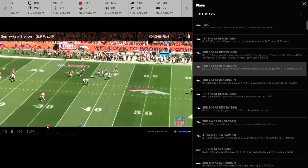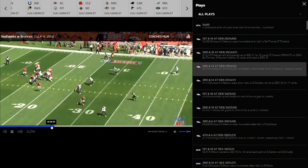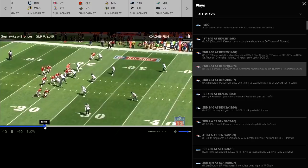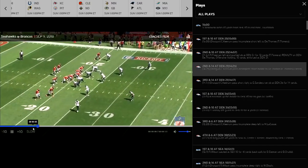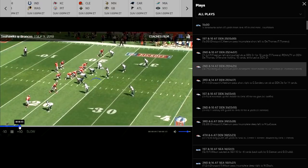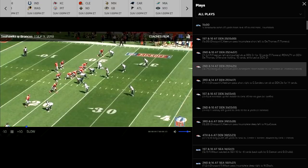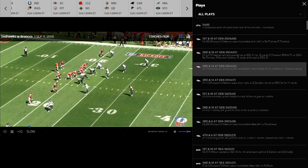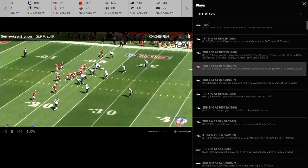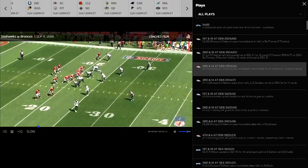And damn near picks it off. Played in slow motion. Corner bailing out. Corner top of your screen staying home. Safety bailing out of there.